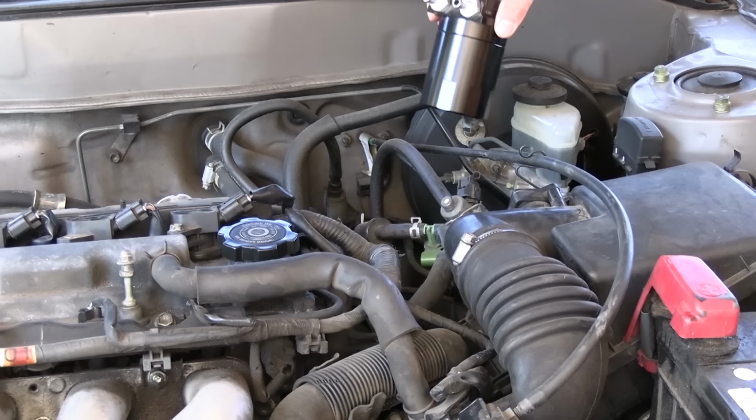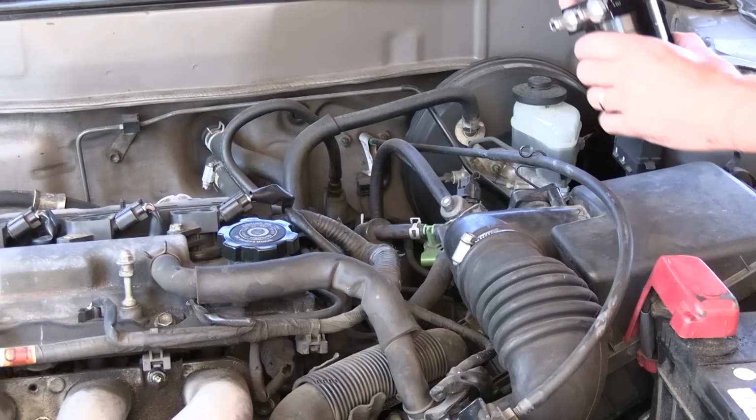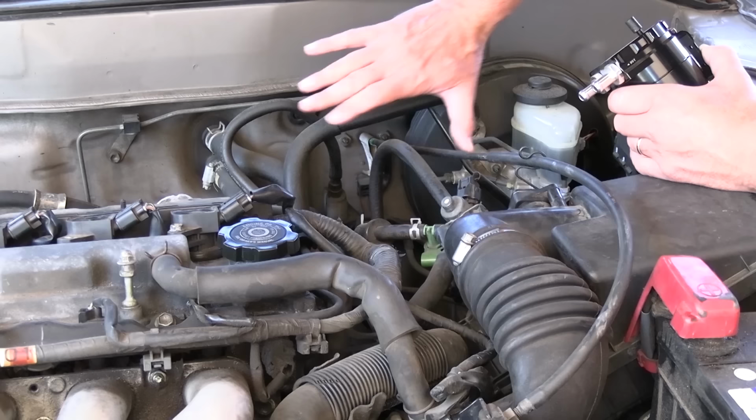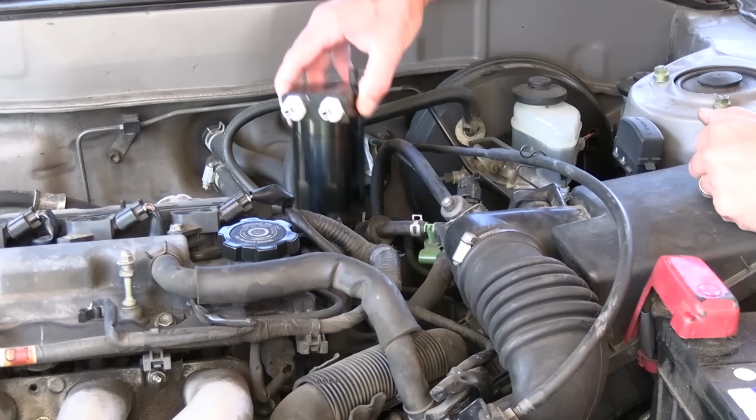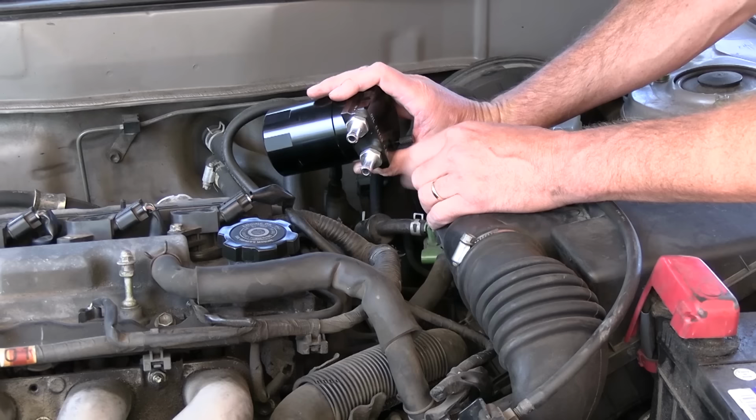Obviously, you would want to mount it to a hard surface or a flat surface, but there's really no access in here. You've got the brake reservoir right here. You've got all the brake lines on this firewall. You've got the throttle cable, the fuel lines, vacuum lines, all these things just piled in right here where this catch can wants to go. It's almost like I would just have to balance it right here. It needs to be upright, obviously, because if it were on its side, it would just suck the stuff right back into the intake.